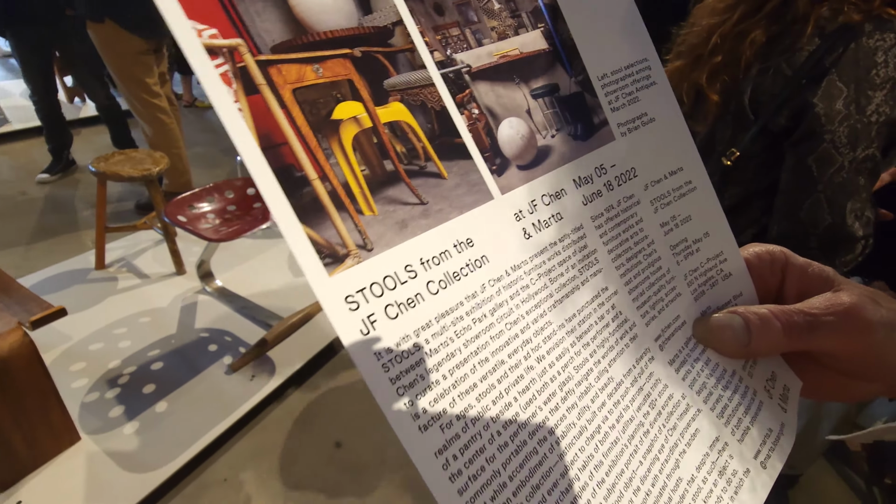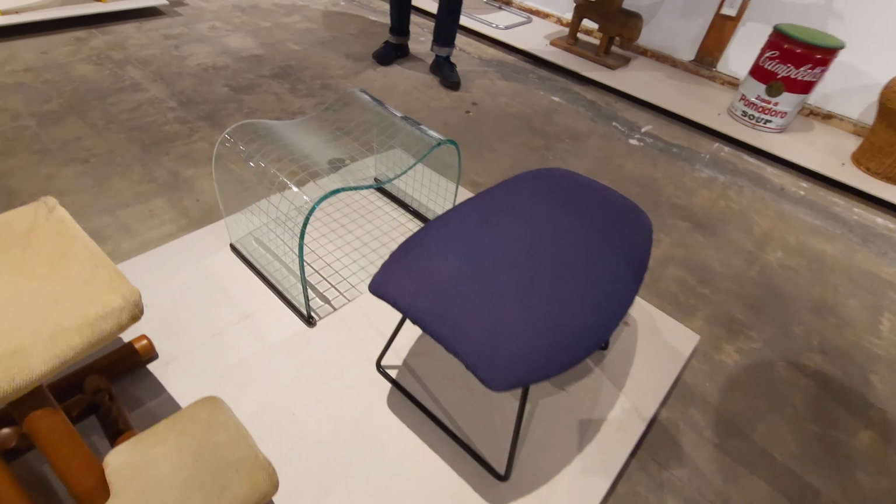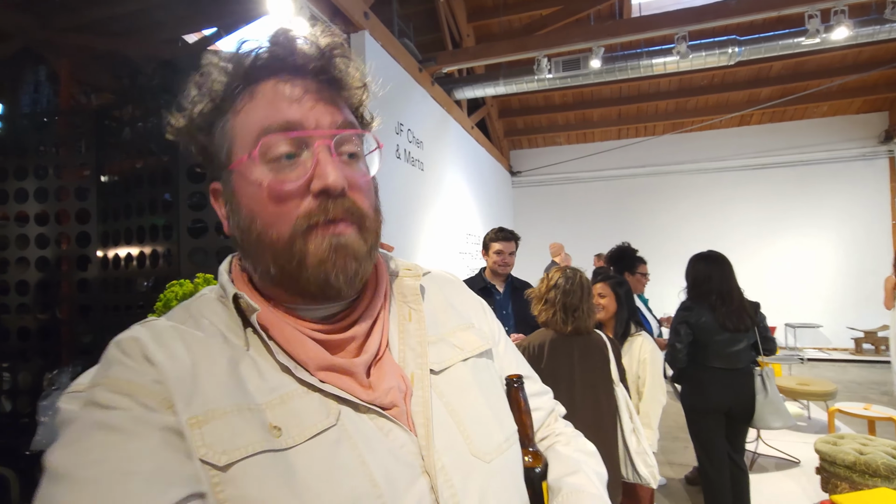Recognize what a stool is depending on how tired they are. Yeah, we've got about 25 pieces over at Marta and Echo Park, and then the balance, about 105 of them, are here in Hollywood, which feels really good, but also we wanted to give everything enough space.